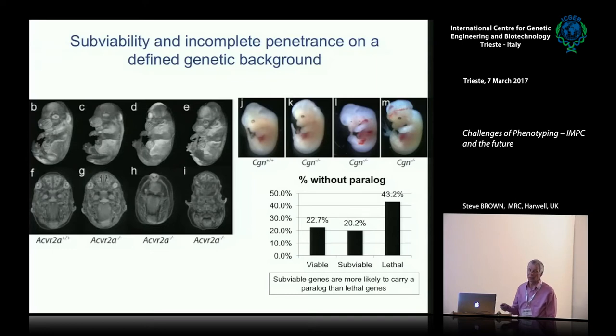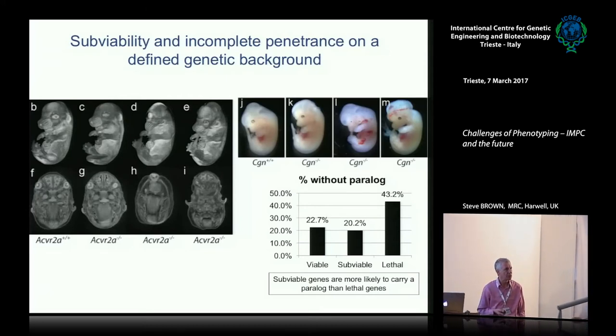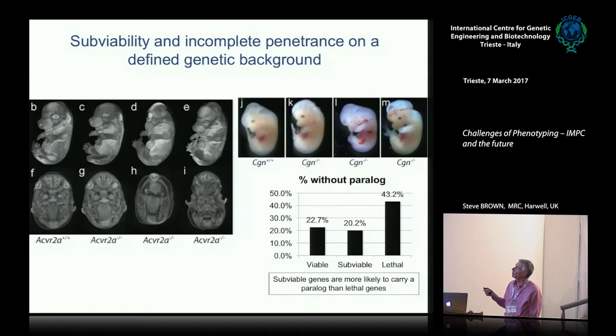So this is what we call variable expressivity in genetics, and we don't really understand it. They're genetically identical. These are like identical twins, and yet they're manifesting phenotypes that are quite different on the basis of the mutation that we've introduced. Here's another example, another gene where visibly you can see a very severely malformed embryo, a relatively normal embryo here. We've done some analysis on this because, of course, one class of this variable expressivity is the subviable class. These embryos where some of them seem to manage to get through embryonic development, they get born and they survive pretty well.